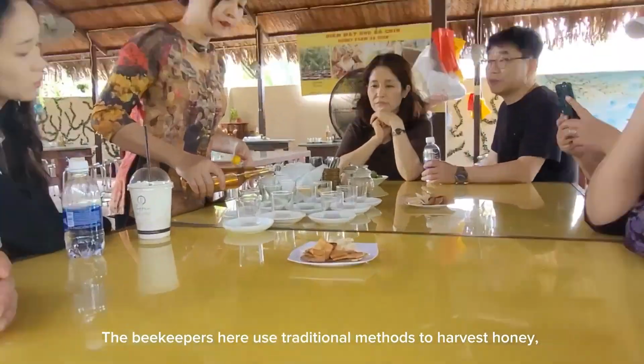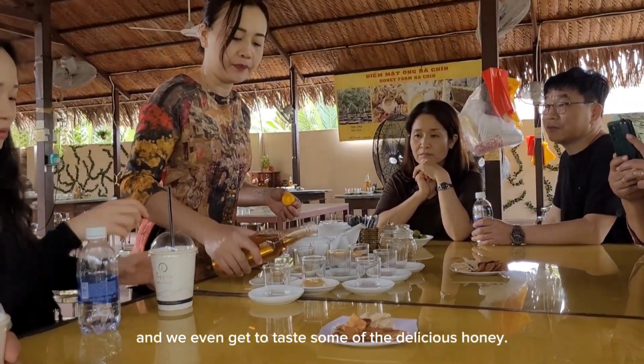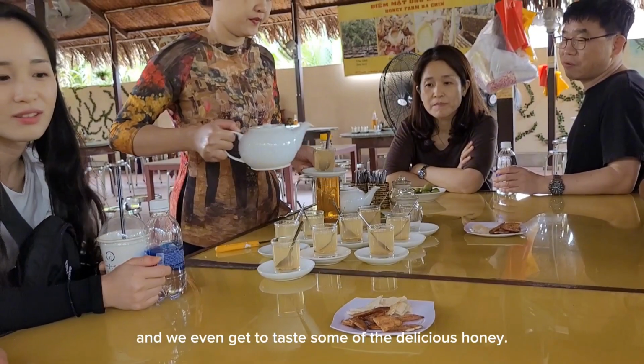The beekeepers here use traditional methods to harvest honey, and we even get to taste some of the delicious honey.